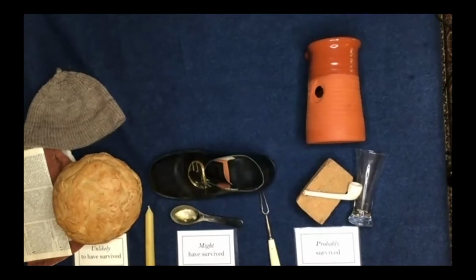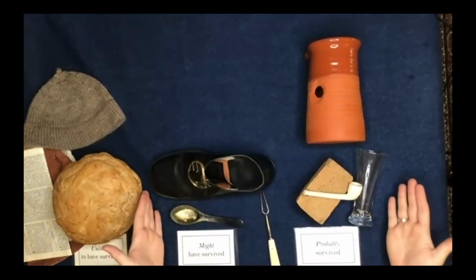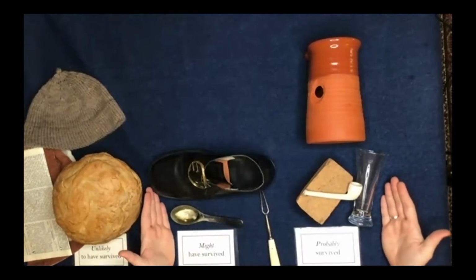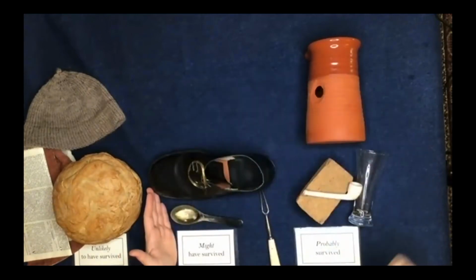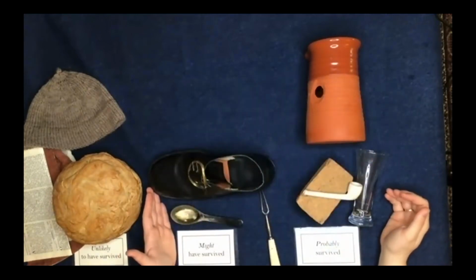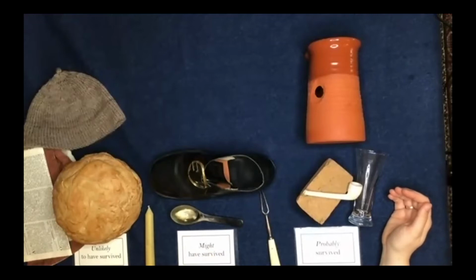Now we put a whole bunch of stuff in the unlikely to have survived category. There's a ton of stuff that doesn't survive. There are lots of things, little things that will survive. Do you think we're gonna find any of these objects whole when we do an archaeological dig? No, probably not. We might find just the shoe buckle or part of the spoon, or like I mentioned with the pipe, just the pipe bowl or part of the stem.